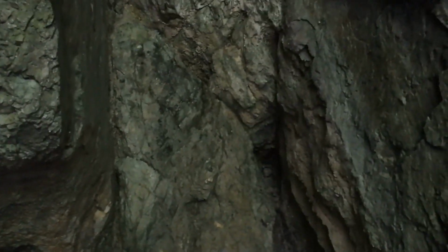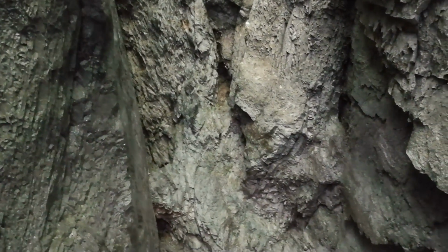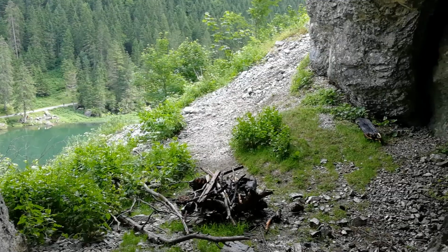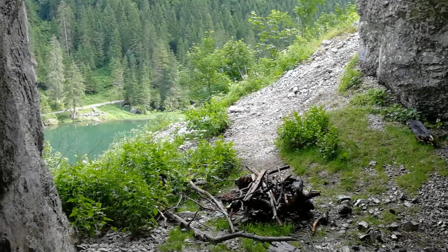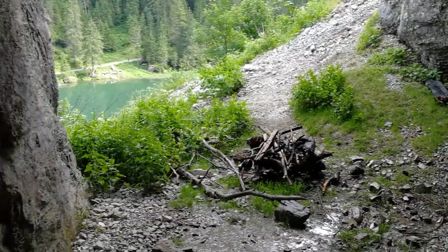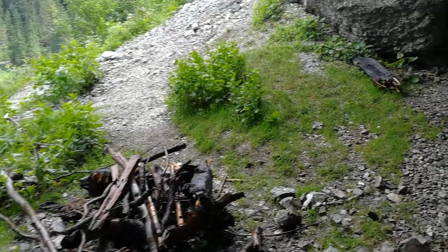You can see here different layers. Looks like this rock in the middle is a little bit softer, and the water can pass through more easily. You can see here the dimension of one of those caves here. Pretty big. You can even make a barbecue here. But now it's too wet because of the storm yesterday evening.